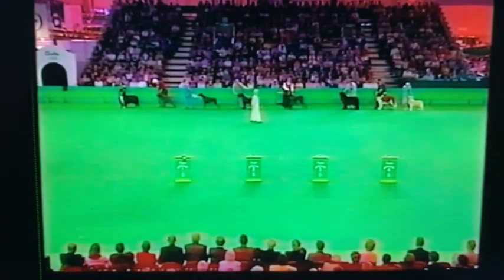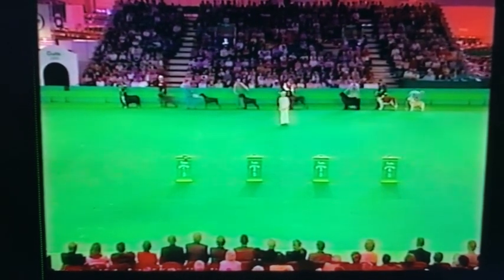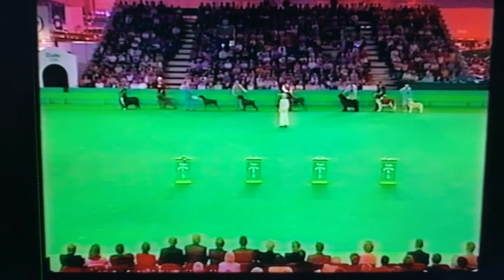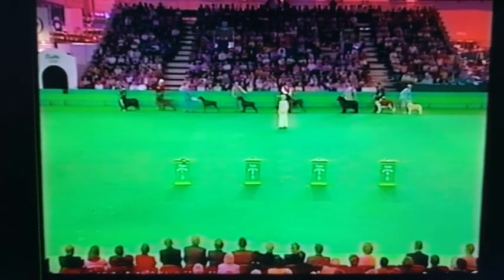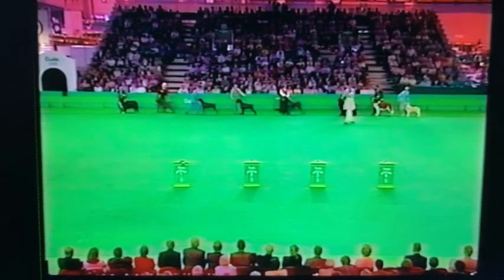A last consideration. What tension. I know, the suspense is killing us. She is a Great Dane breeder herself, and she's looking long and hard at the Great Dane, but that might mean that she'd be a little harder on it than usual. But no, is it going to be?